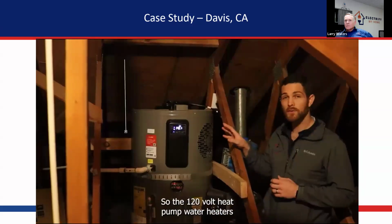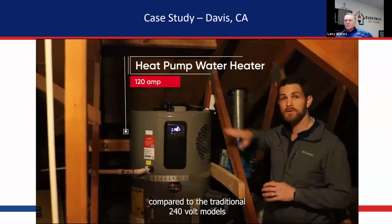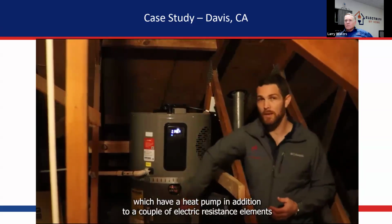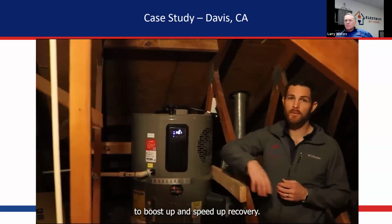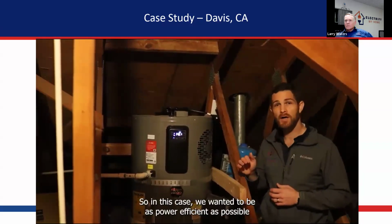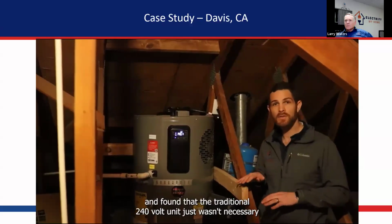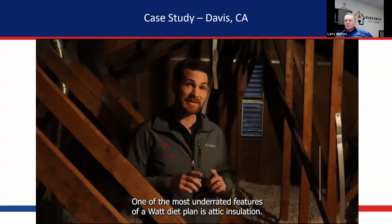So the 120 volt heat pump water heaters have just a heat pump mode, compared to the traditional 240 volt models, which have a heat pump in addition to a couple of electric resistance elements to boost up and speed up the recovery. In this case, we wanted to be as power efficient as possible and found that the traditional 240 volt unit just wasn't necessary.